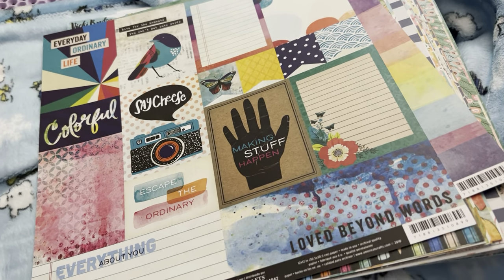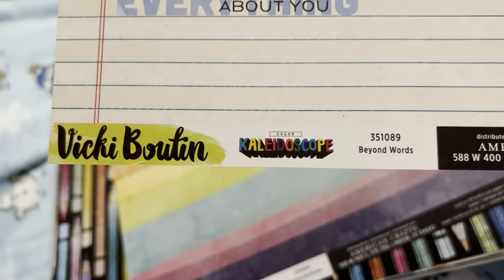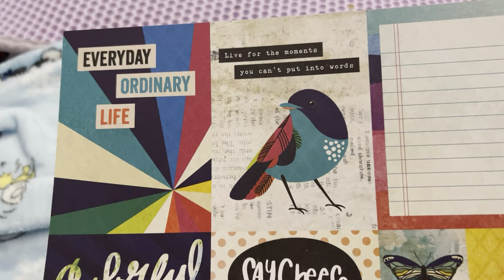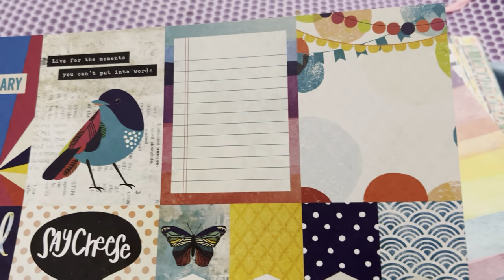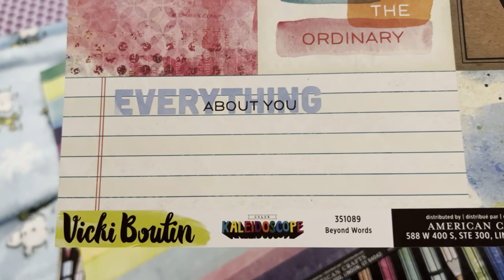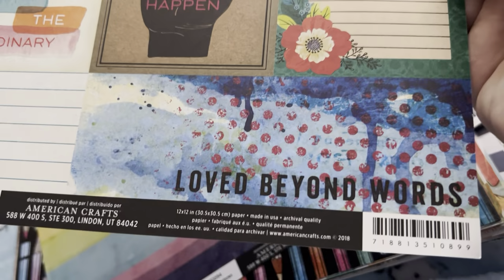Ooh, that's pretty. Navy and white. Okay, this one is by Vicky Boutin. I didn't know she did paper. I guess that's Kaleidoscope. And then it says Beyond Words. Wow, this is pretty. Every ordinary day. Live for the moment. You can't put into words. Paper, party, look at that. Ribbons, say cheese, colorful. Oh my gosh, I am so glad I got this. Everything about you. Escape the ordinary, making stuff happen. Love beyond words. Oh my gosh.